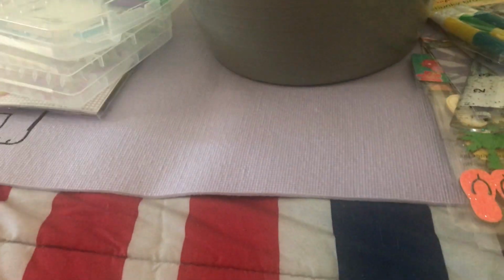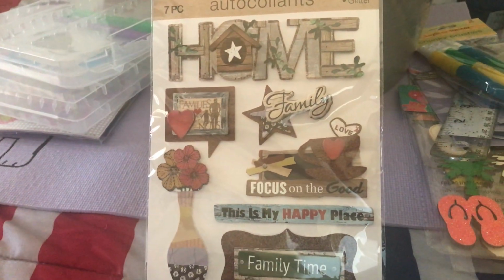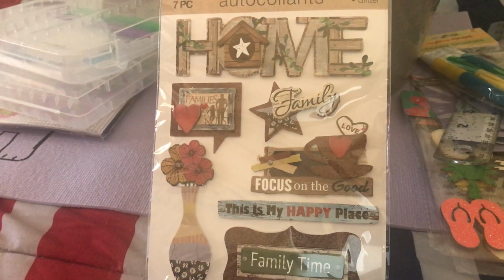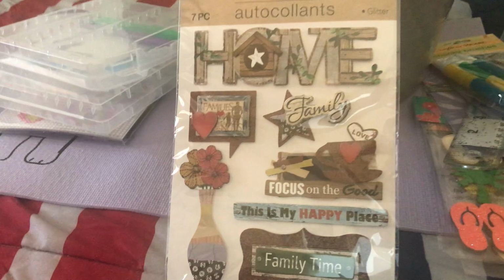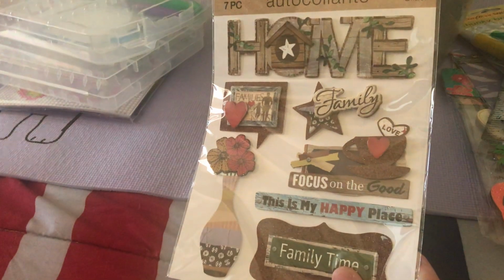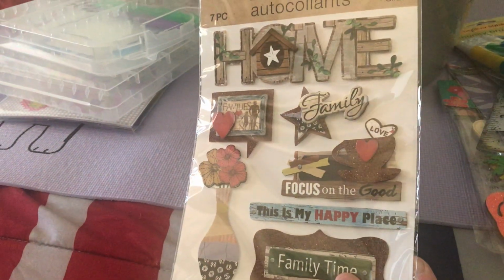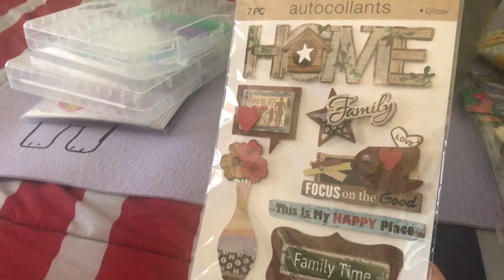Another thing are these. So that we can just focus on the art things first. These stickers. Another sticker, like about home. I don't know if I got this one already, guys, but if I don't remember that I got that kind of sticker, I have to get it. I love pop-up stickers, so that's why I got this one. It's a home, and there are some words in there. It says, this is my happy place. Family time and other designs that I really love. So that's why I got this one.